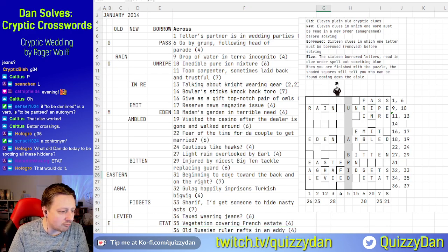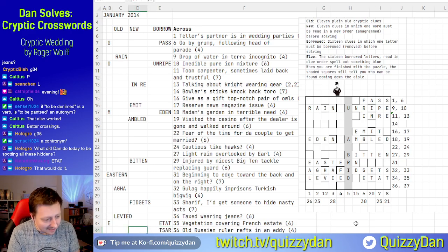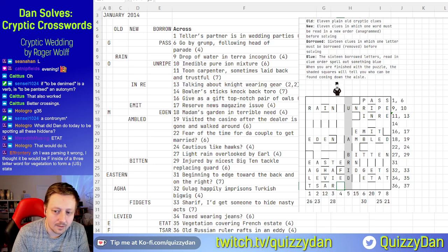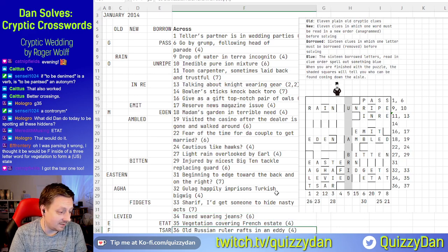Old Russian ruler rafts in an eddy. Okay, that's an anagram of rafts, which is Tsar. But of course, there's an extra letter there, so that's just raft, singular. In an eddy is your anagram indicator, and that's your old Russian ruler for Tsar. Yes, no, not that. Could be F or FR. Oh, that's quite clever, Vifrontery.